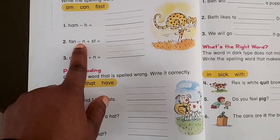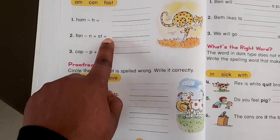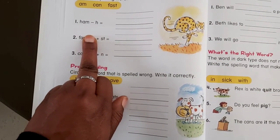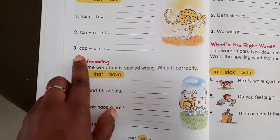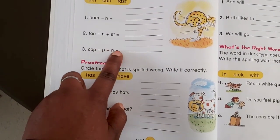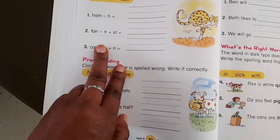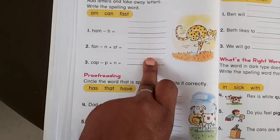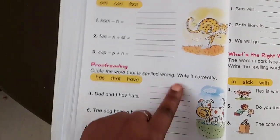We have fan minus N plus EST. So let's remove N, guys. What do we have? Okay, so we write it here. Cap minus P plus N. So it says remove P plus N. What do we have, guys? Okay, we write it here. Remember, we're using these words.